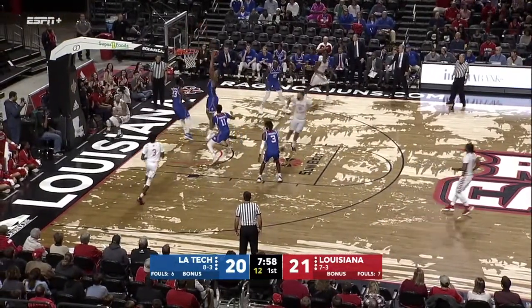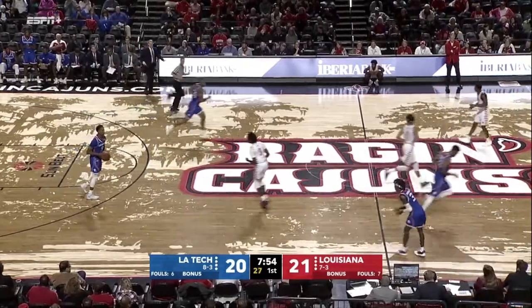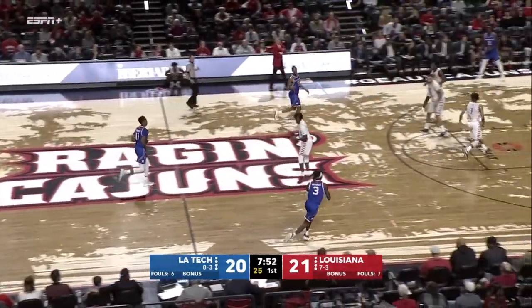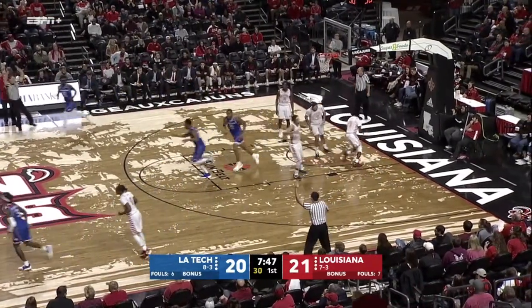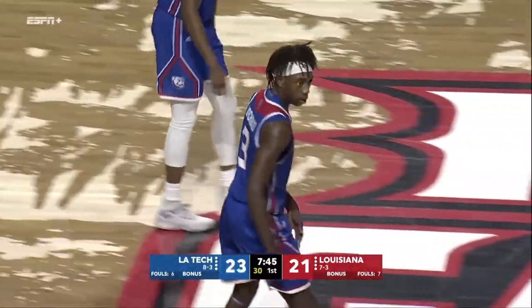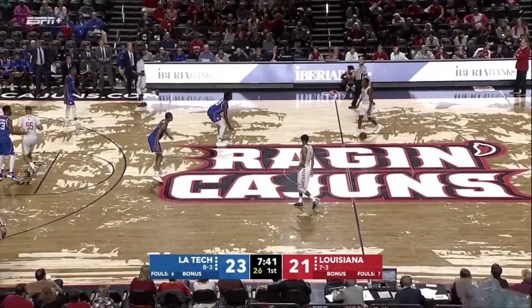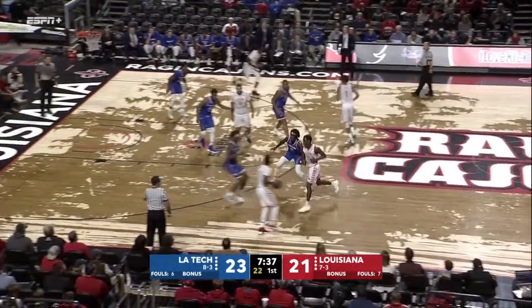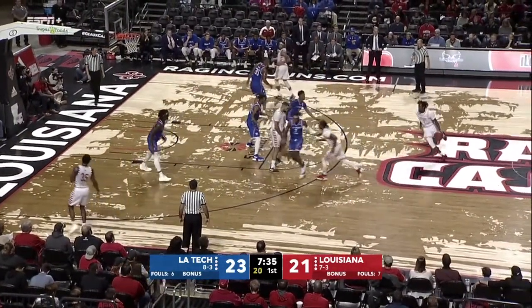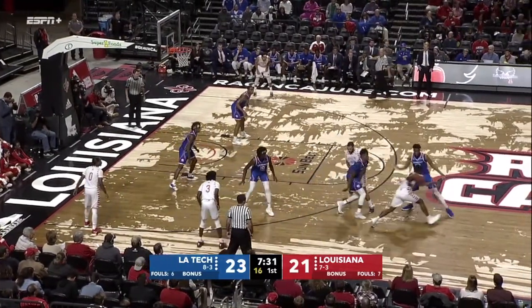Marchetti on the drive, takes it to the hole, has it blocked away. And that was again Muhammad with the block shot. Long 3 ball the other way, and Archibald connects with his second 3. And quickly the Bulldogs up by 2. Louisiana Tech finding the friendly confines of the Cajun Dome to their liking, especially when shooting from downtown. Bulldogs on a 6-0 run, both of them on 3-pointers.